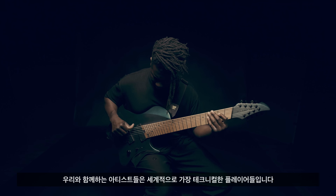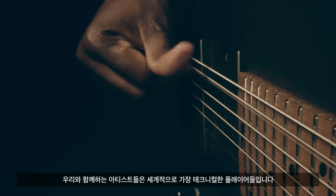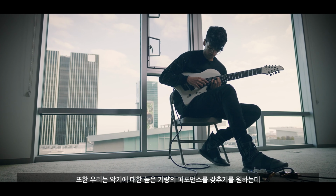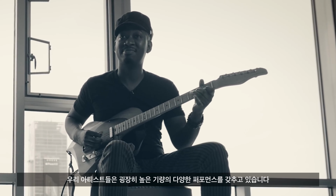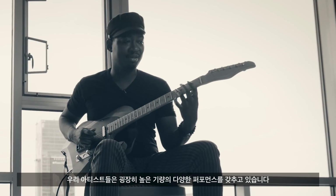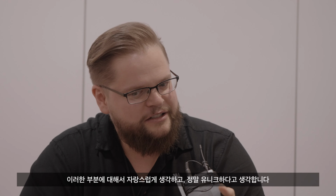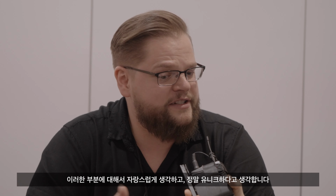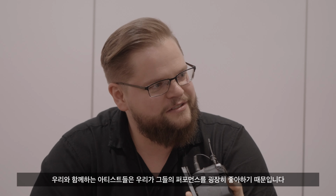Some of the most technically virtuosic players, I think, in the world. For us, we like to think that we try to have a high performance instrument and a high performance artist roster, very diverse too. We're very proud of that, and I think that's maybe something unique to us as well. When we pick artists, it's because we really like their playing first and foremost.